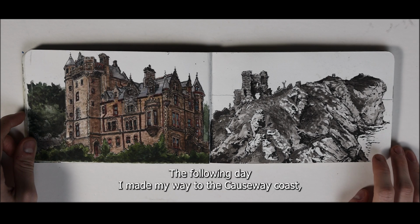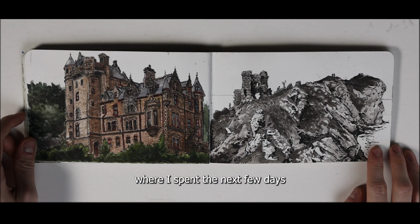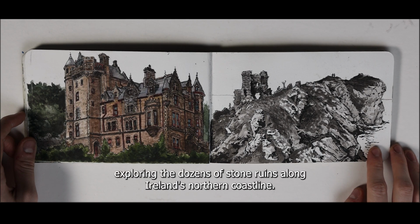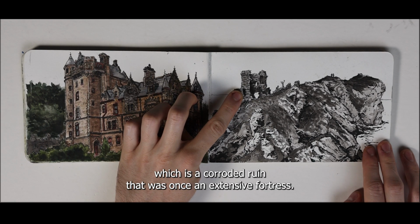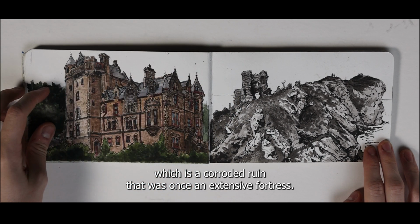The following day, I made my way to the Causeway Coast, where I spent the next few days exploring the dozens of stone ruins along Ireland's northern coastline. This first ink drawing depicts Kinbane Castle, which is a corroded ruin that was once an extensive fortress.